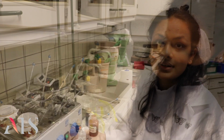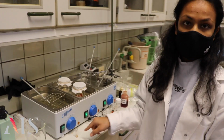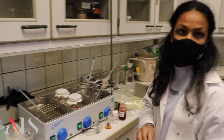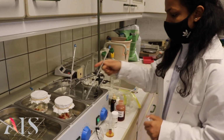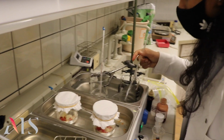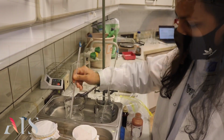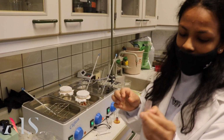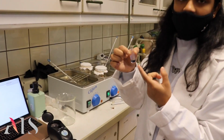I'm adding the iodine to the cuvettes so that I can add the sample in directly at 30 seconds. I'm supposed to expect that with higher ethanol concentrations there would be less activity and less starch being broken down. So that's dark because there's more starch present right now.